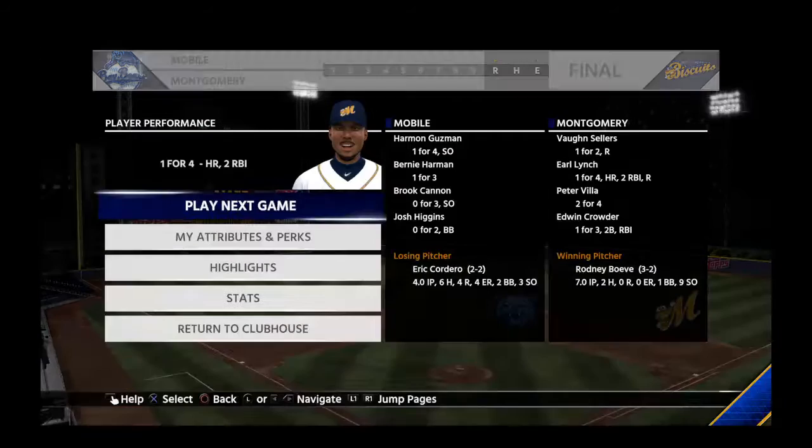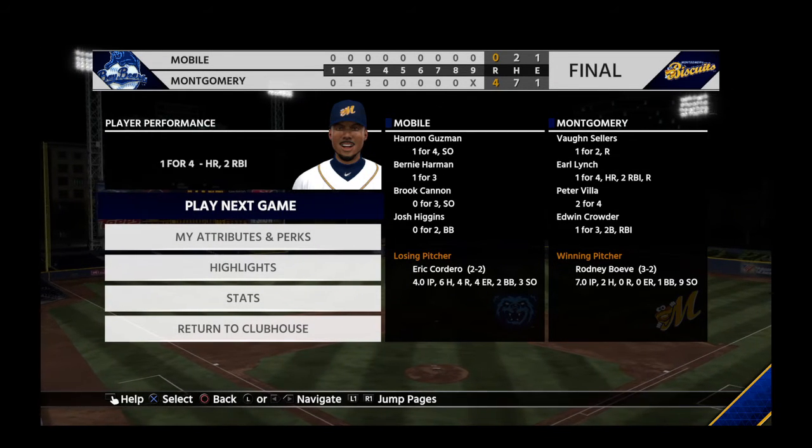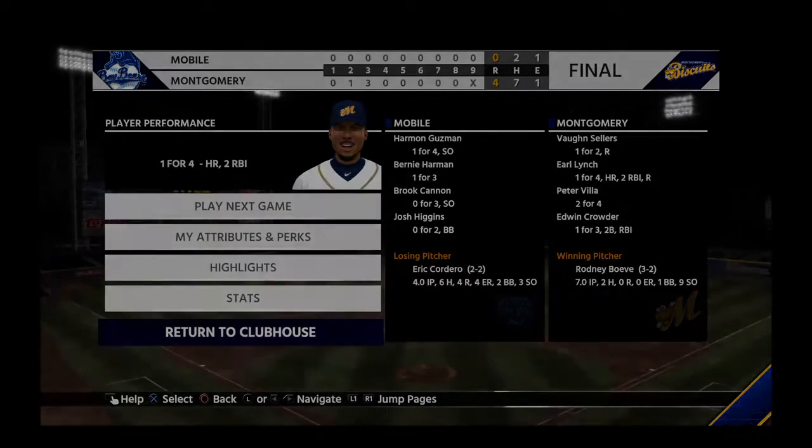4-0 to score tonight. The Montgomery Biscuits took the lead in the second inning and rode that until the very end. Rodney Boovy notches his 3rd win of the year as he finishes 7 innings.